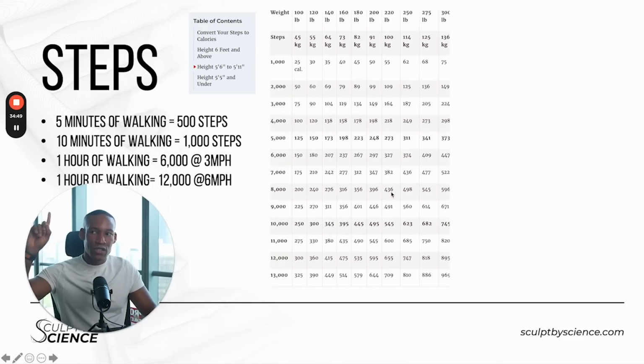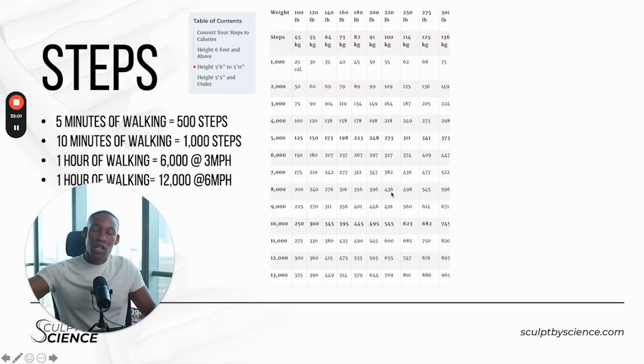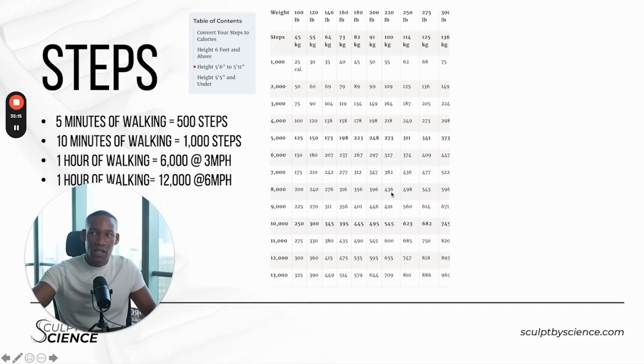So if I can get Tori to double how many steps he's getting, remember 1 pound of fat is 3,500. So let's say I get Tori to walk 250 extra calories, right? From 4,000 to 8,000 hypothetically. 250 multiplied by 7 days in a week is 1,750. That 1,750 divided by 3,500 is 0.5. I could get Tori to burn an extra half a pound if I just made him go from 4,000 to 8,000.